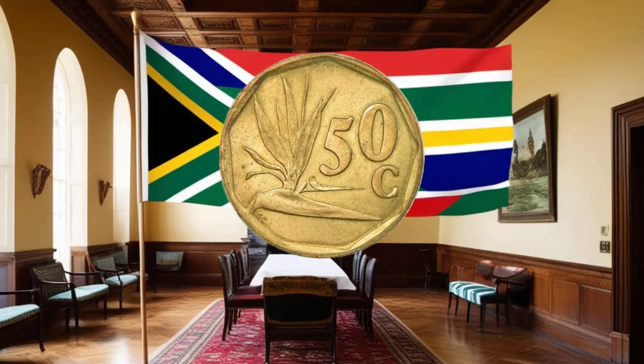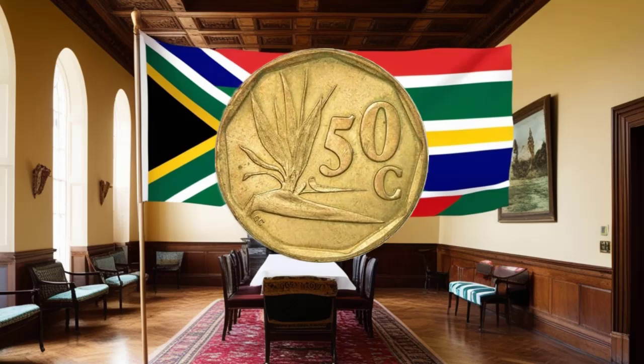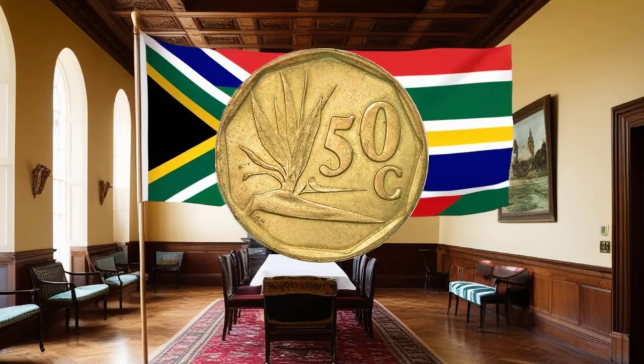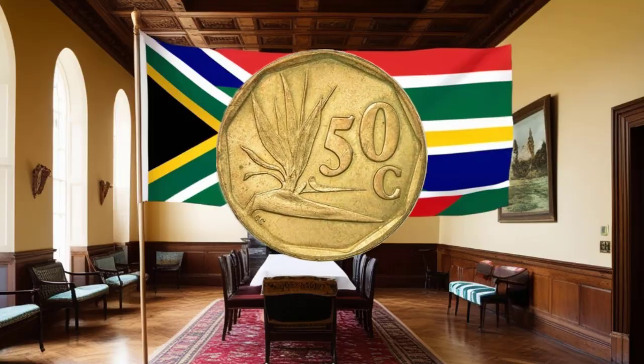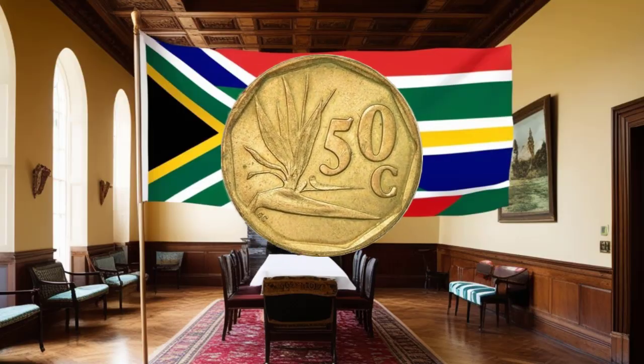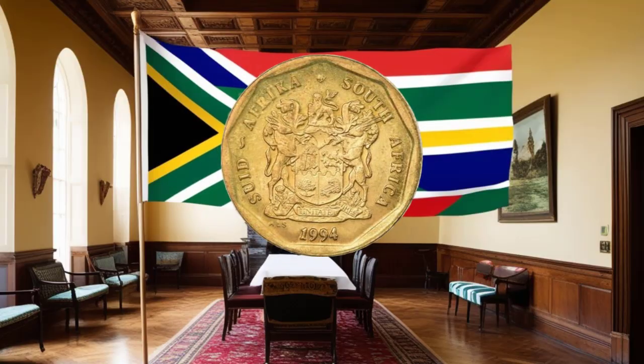One of the most interesting aspects of this coin is its design. The imagery and text reflect national identity and cultural pride. Coins are not just currency. They are miniature pieces of art and history combined. Every line engraved into the metal was carefully chosen to represent something meaningful about the country. For collectors, that kind of symbolism makes coins far more than simple money.